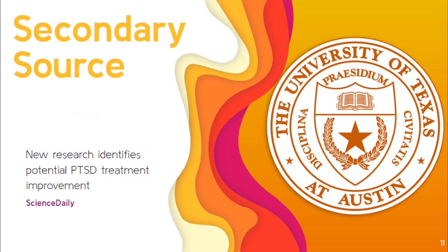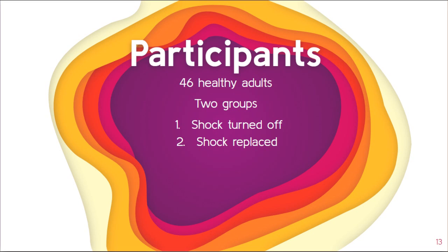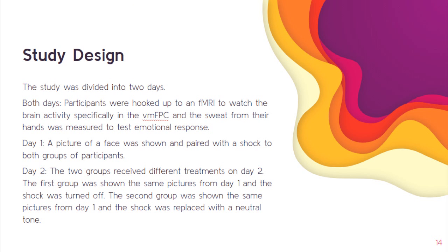Our secondary source is Science Daily. This source shows that new research has identified potential PTSD treatment improvements. The hypothesis states that the treatment can be improved during exposure therapy simply by adding a neutral tone. During this study, the participants were divided into 2 groups, each with 23 healthy adults for a total of 46. Group 1 had the shock turned off, while Group 2 had their shock replaced.